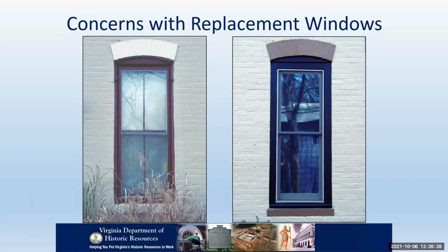The left window is the historic window and the right window is the replacement. This replacement window does not adequately fill the historic opening. It is a much smaller window and they just framed it in. Not to mention the fact that the historic window was a 2/2 window and this is a 1/1. The next one.